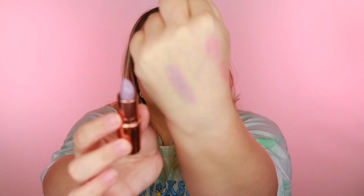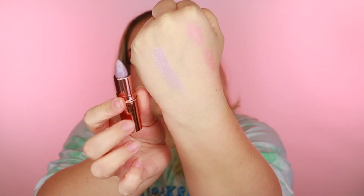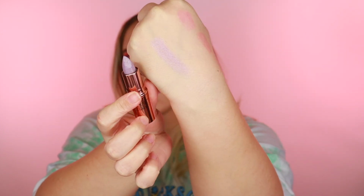Okay, that's an interesting shade. Let's swatch it. Oh, okay. It's like a kind of lavenderish shade and has some glitter, but I think you could top a lip liner with this lightly and it not be like full on color. Should we put it on?